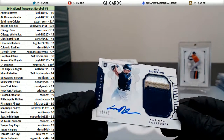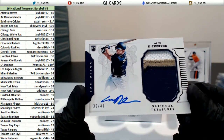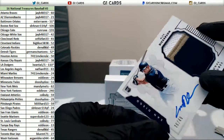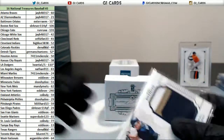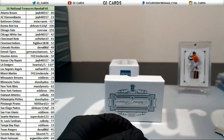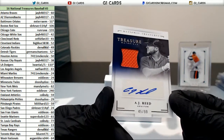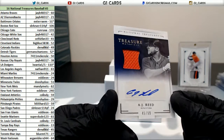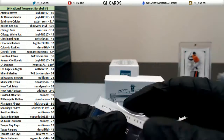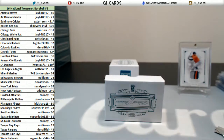San Diego Padres, Alex Dickerson out of 49. Rookie patch auto. Yeah, it seems to be pretty solid so far. Fat box on the bottom. Houston Astros, AJ Reed out of 99, Treasure Materials. Wow. This is the best case you've seen. Have you only watched 2 or 3 cases? Ha. Does need some Orioles, though.